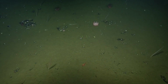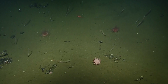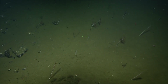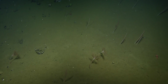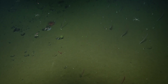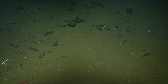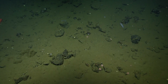Yep, a Brazingid, I think. It's hard to, I don't know. That asteroid, maybe that's a Rathbun asteroid. It's like a tennis ball. Is that a sponge? Yeah, there's a green sponge there. We've been calling those moon sponges. They kind of look cratery, and we collected a few up in Channel Islands and northwards.